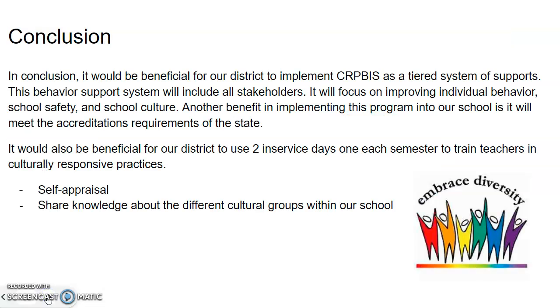So in conclusion, what I would like to ask that maybe we could put into place here is that I feel like it would really be beneficial if we could work on getting a PBIS tiered system of supports in place. This behavior support system will include all stakeholders. This is cumbersome. It can be very time consuming, but it also is going to be very proactive and will keep us from having to do those reactive punishments and those negative punishments.